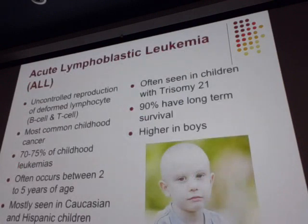So with ALL, you have an uncontrolled reproduction of deformed lymphocytes. You will often hear them say they have B cell leukemia or T cell leukemia, and that helps differentiate the treatment a little bit. It's the most common childhood cancer, about 70 to 75% of childhood leukemias. The others are the AML, and we'll talk about those in a minute. It often occurs between 2 and 5 years of age and is most commonly seen in Caucasian and Hispanic kids.